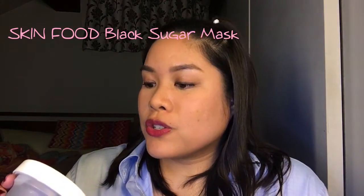This is very popular. The Skin Food Black Sugar Mask Wash-Off Food Therapy. So, I'll show you what it looks like. Medyo disgusting. Warning. But it's so effective. I use this siguro mga once a week din. After nyo na mag-wash ng face, pag nilagay nyo siya, it warms up. Nafe-feel nyo na umiinit siya. And then you leave it on. And it really, really exfoliates your skin. Lalo na if you have dry skin.